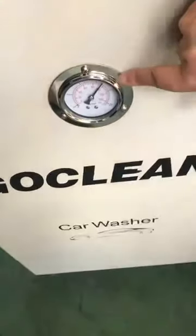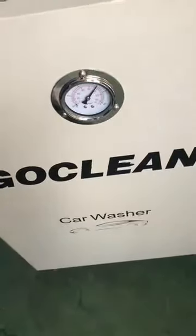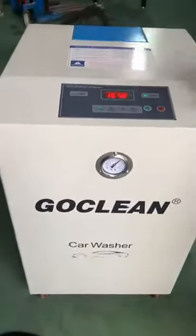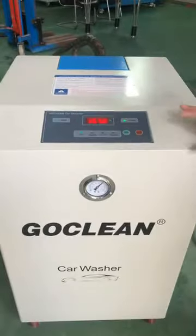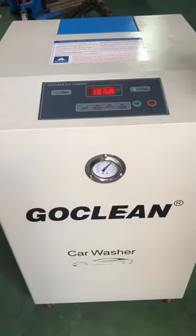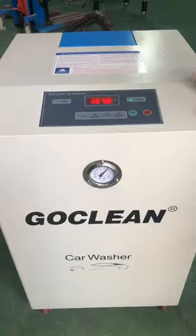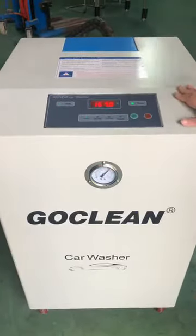Now it is 7 bar, because the machine controls the temperature and the pressure by itself. When the pressure reaches 8 bar, it will stop heating and protect itself. And when the pressure is less than 6 bar, the machine will start heating automatically. So it's very safe. It is under control by the temperature and the pressure.